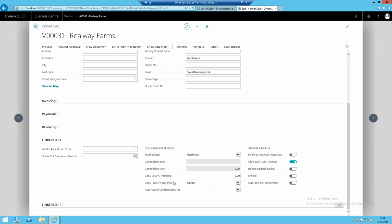And you can see the flexibility that you can get in the default trading basis for a vendor or grower. Running alongside that is the pricing type. I've got this set to output, so I'm working with grading, and I want to base my grading measurement on the output of that grading production order. And then this toggle button that I've got switched on: am I allowed to pay my grower early?